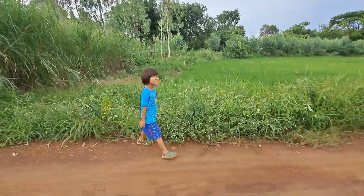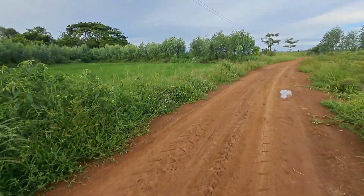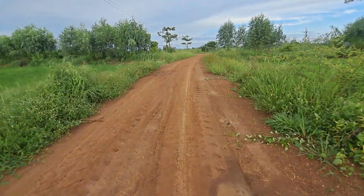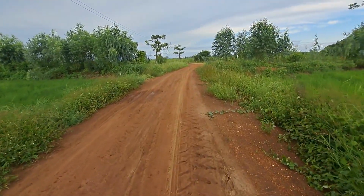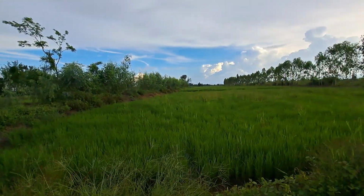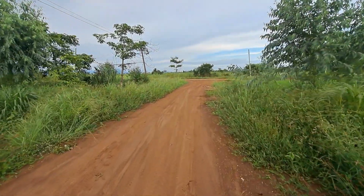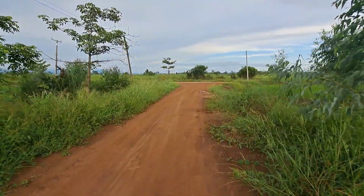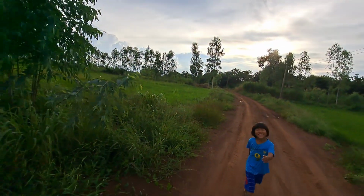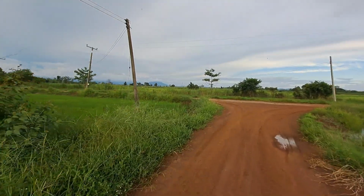The kids, it's just no problem. And their house is way in the village, down that way, about half a mile. So they're getting some exercise tonight too. See, slow. Say, loy, loy.